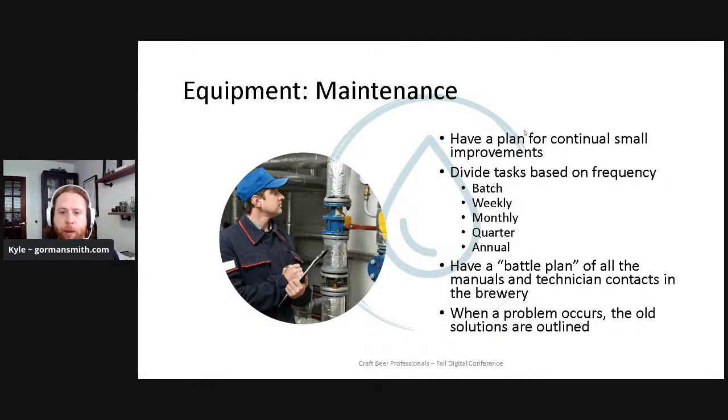A step further on the equipment section is we want to have a plan for continual small improvements in a brewery, and we want to be able to divide tasks based on a frequency level. If you need a quick little chart on how to approach this, I happen to have one that I can email you. It just divides things on a batch, a week, a month, a quarter, and an annual basis. Some things have to happen every batch, like cleaning the fermenter with caustic, or some things should only be checked every quarter, like checking the glycol levels and concentrations in your glycol chiller, or you could do that monthly. Quarterly would also be like changing the chemicals from a caustic to an acid bath in your keg washer. It's small things like this where you don't want to do them all the time, but you do need to make sure that they're done on a periodic basis.